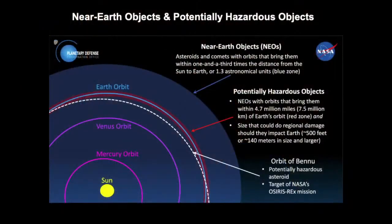Slide 12 now moves the focus to near Earth objects. And I'm not going to go through all the words on this, just to give you a general idea of how we define those. Near Earth objects are objects whose orbits bring them into the inner solar system, kind of close to the Earth. And that's the blue region in this diagram.